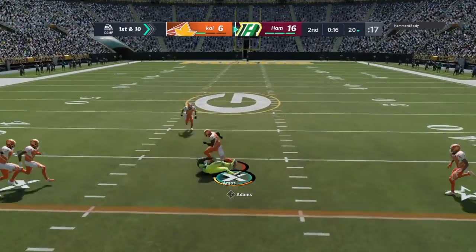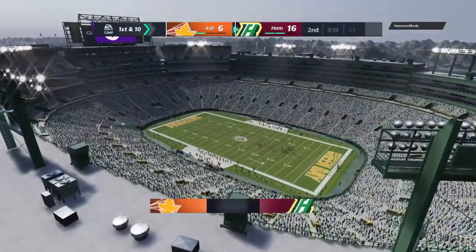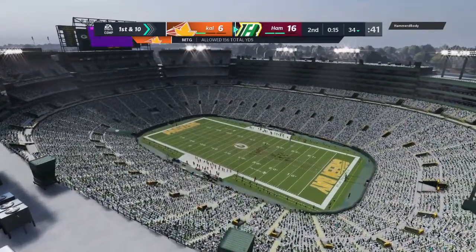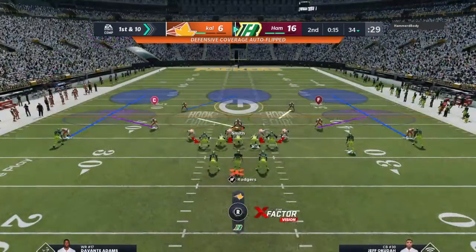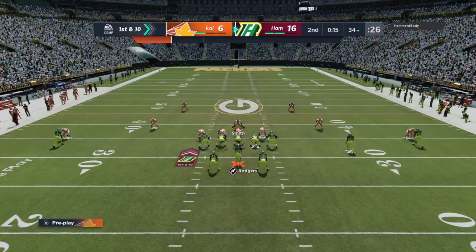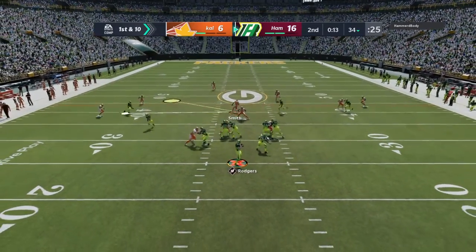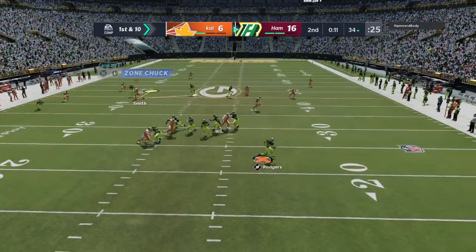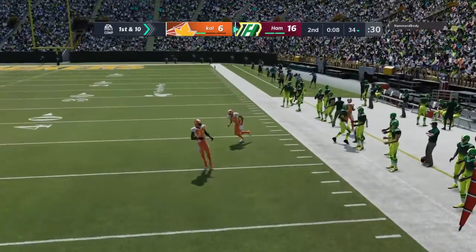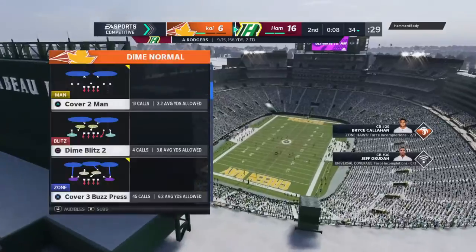Shotgun now for Rodgers. On the crossing route, complete. That's Adams. Now the offense going to use the first of their timeouts, as it'll come with 15 seconds to play in the first half. 34-yard line. Throwing on first down is Rodgers. Escaping the pressure right. Incomplete, and we're down to 8 seconds now.